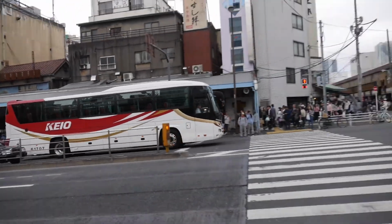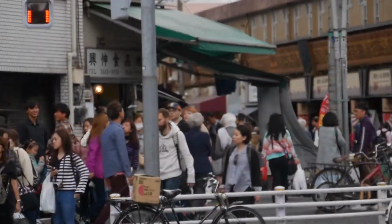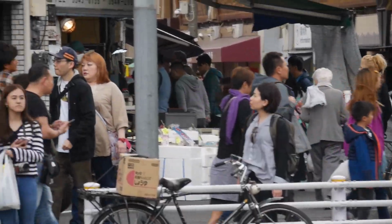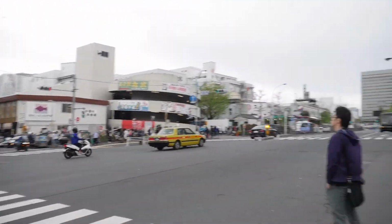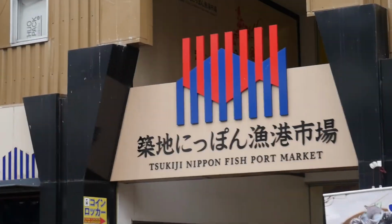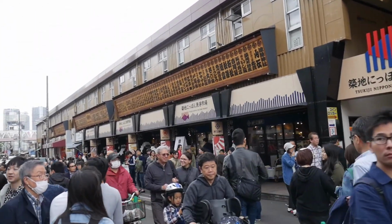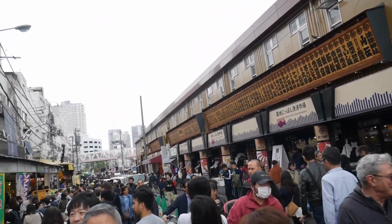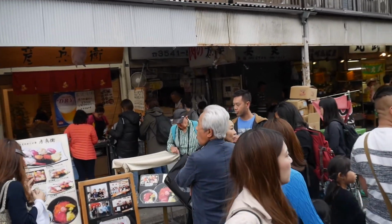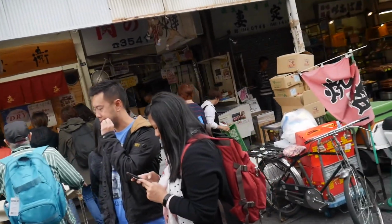Down there, tons of people over there. All right, it's time for some lunch. Okay, this is Tsukiji Nippon Fish Port Market. This is where people buy fish. There's also a lot of stands selling fish that was prepared already. Sushi, sashimi, etc.